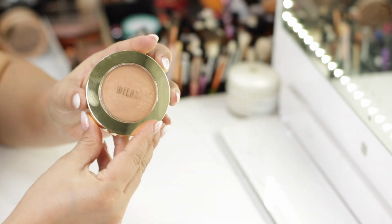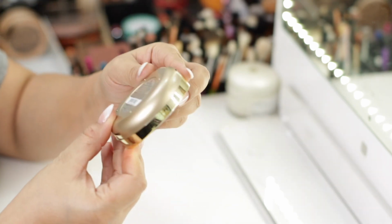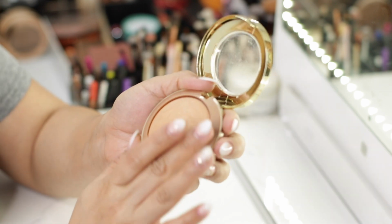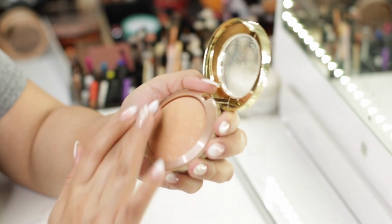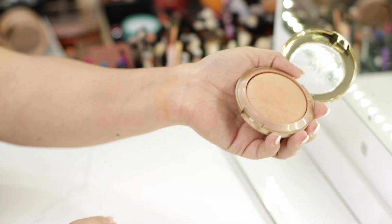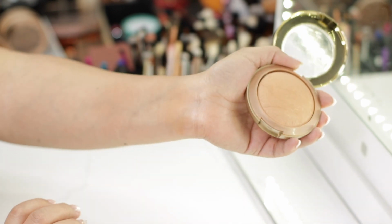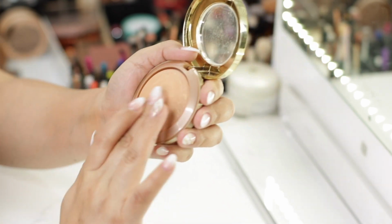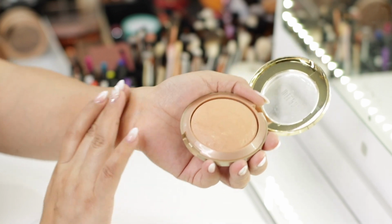So next I have this one by Milani, and this is the Baked Bronzer in the shade Dulce. This is actually a very, very nice bronzer. It has such a beautiful shade. It's definitely more on the light side, but it's so creamy and it just gives such nice warmth to the skin. The little gold specks on it are very, very pretty.